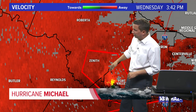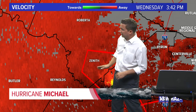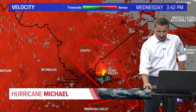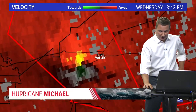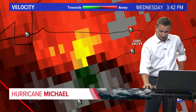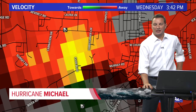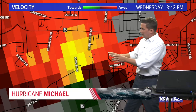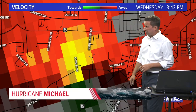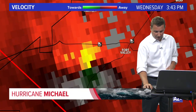So much like it did with Fort Valley on its south and west side, it will be similar to that in the Roberta area. This is going to run right up through Crawford County here in just a little bit. And with each scan that comes in, it either stays as intense as it is, or sometimes it even picks up in intensity. This is where the actual rotation is. Again, by the time we get the new scan in, it will be farther toward the north and west. It may already have skipped over Beverly Road at that point. We still haven't gotten the new scan in yet.